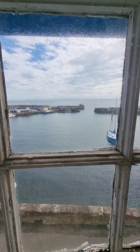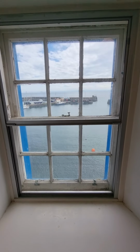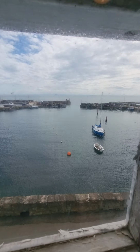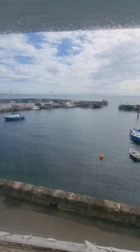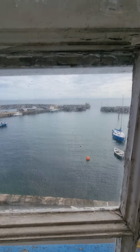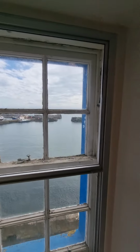So lots of storage in there if your filing systems are what you need. But look at that view. Imagine just looking out at that every day. Imagine just seeing that every single day. What a view. That is amazing. You'll be able to tell everybody who's coming in. I've got a funny feeling that's why it's called the captain's cabin, because you used to tell everybody who was coming into the front of the pier there in their boats and going back out again.